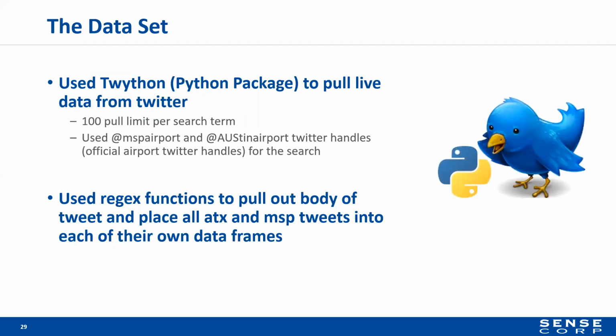And then let me just give you a background of the data set that I was using as well. I was pulling data from Twitter. I used a Python package to pull live data. I was using the developer version, the free one, to connect to the Twitter API, so I was only able to have a 100 pull limit per search term. But I decided to use the search terms MSP Airport and Austin Airport because those are the official Twitter handles.